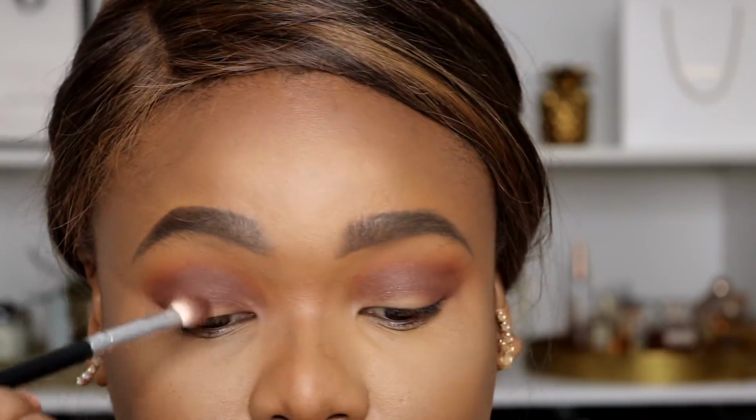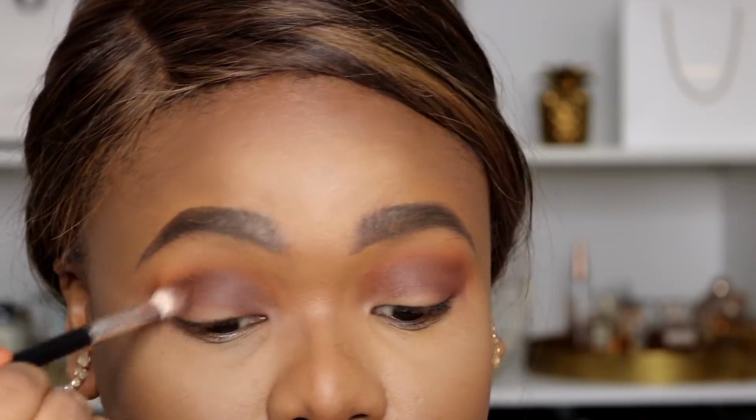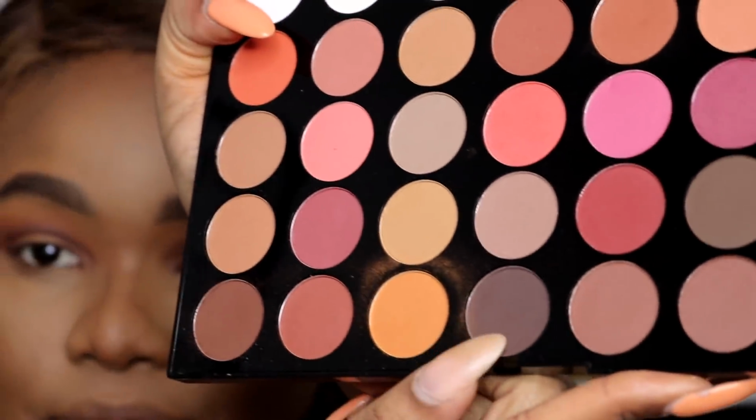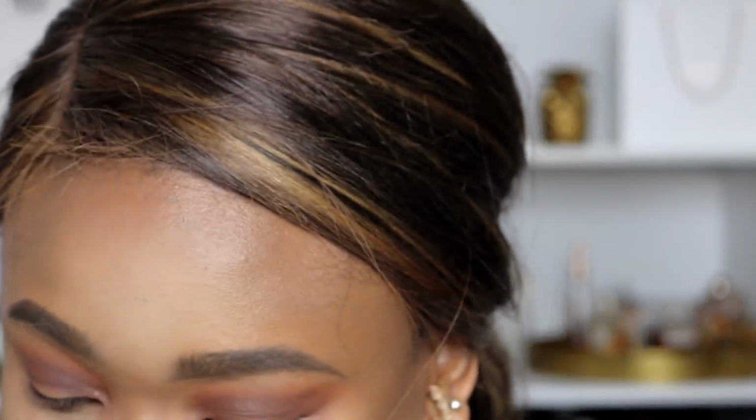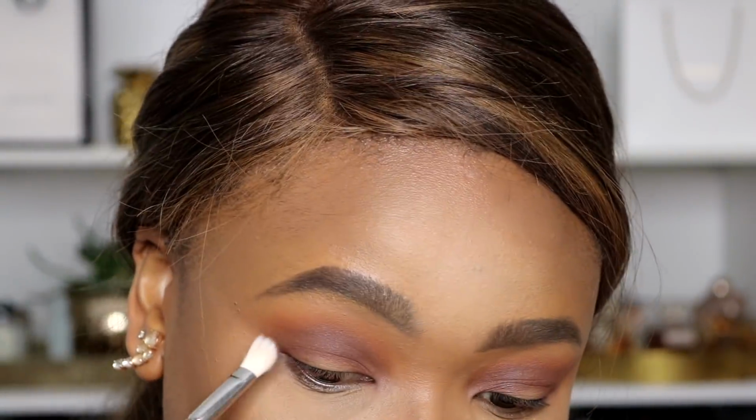I'm taking this into my inner corner. I'm gonna go ahead and take this deepest, I think this is the deepest brown in the palette. I'm gonna first take that into my crease, and then I think I'll bring it down.